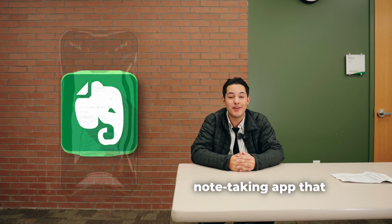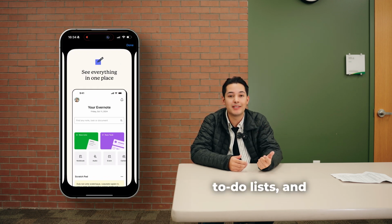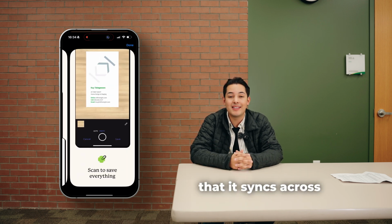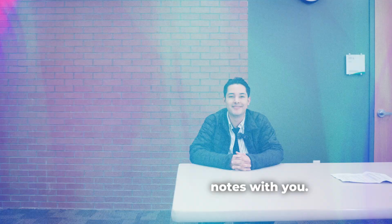Evernote is a great note-taking app that helps you organize your class notes, to-do lists, and even voice memos. And the best part is that it syncs across all your devices, so you always have your notes with you.